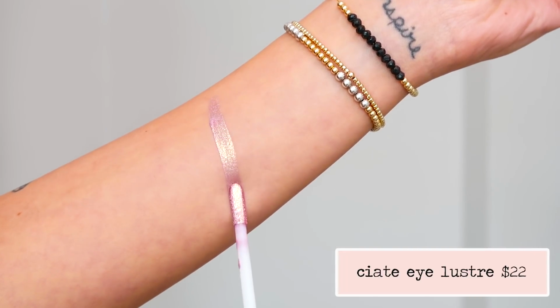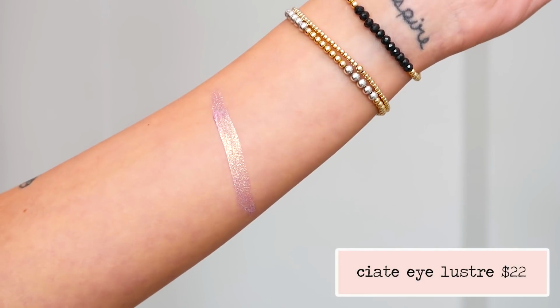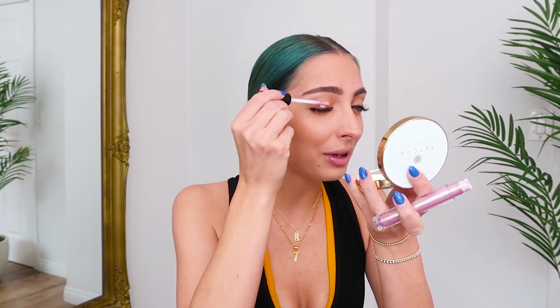Next up, we have this Ciaté eye luster in Cupid. I have not even opened it yet, so let's see. It retails for $22. Ooh, it's really pretty. Oh my god, wait, that's really pretty. It's like a light pink reflex, strong gold, but not like a light gold. All right, I'm gonna try it on my eyes without getting it on my eyelashes.